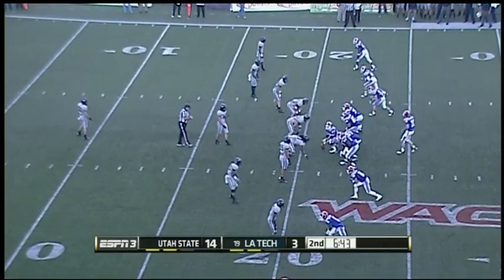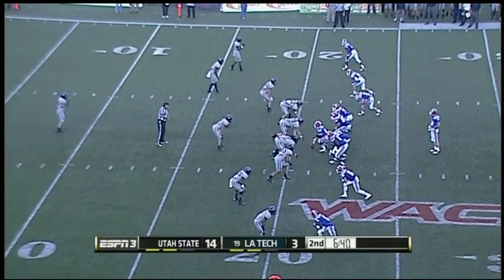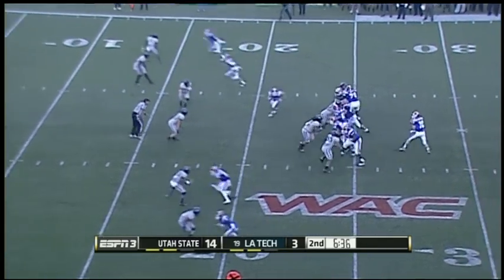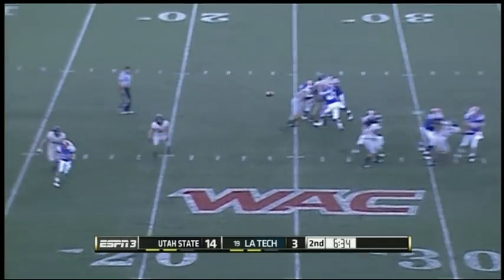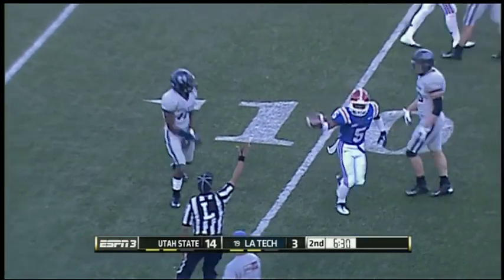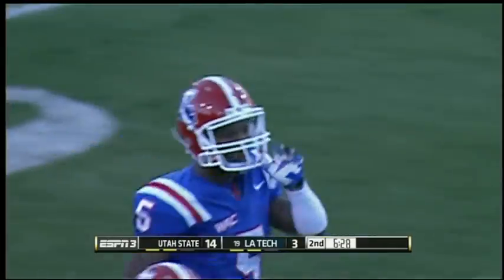1st down and 20 from the 21. Empty backfield this time for Cameron. Looking left side. Lobs it in there. Was it caught? Banks at the 10. They say no. He did not come up with it at the 10-yard line.